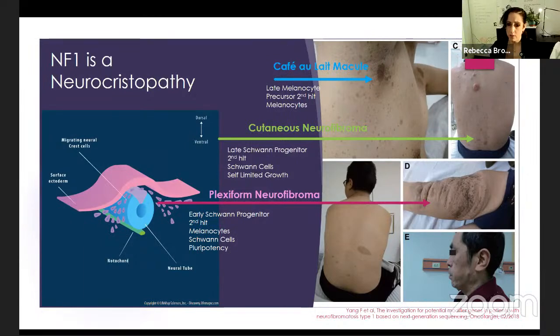However, cutaneous neurofibromas really develop late in childhood into early adolescence and through adulthood. And it's thought that in these cells, it's actually a latent, sort of a sleeping population of multipotent Schwann cell precursors that is activated either through the injury and repair mechanism or for other reasons that we don't clearly understand. When the second hit occurs in these cells, it leads to development of cutaneous neurofibromas. And one thing to note is that plexiform neurofibromas often contain both cafe au lait macules and cutaneous neurofibromas over their surface. And that, again, is due to the multipotency of that cell population.